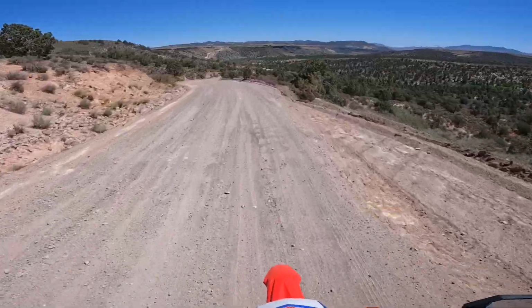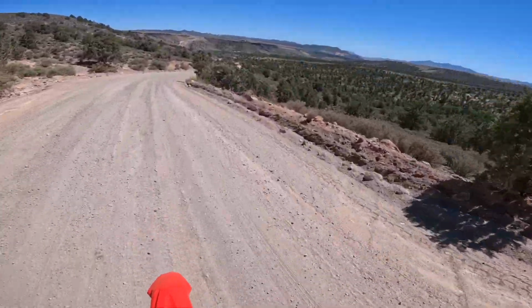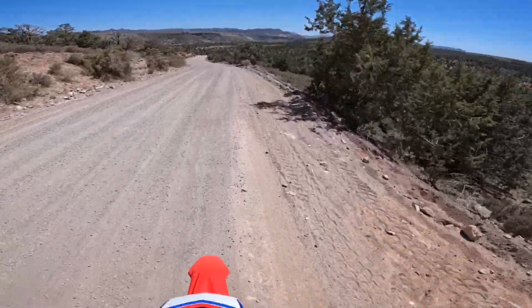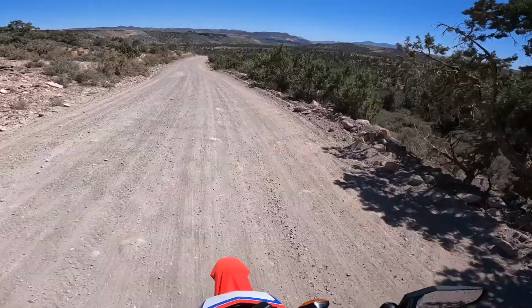Oh, there's the asphalt right over there. We're not far. Whew, I can't open my visor here to get some air in the helmet. As soon as I do, it just fills with sand. So I guess this is what it feels like being in an oven, man.